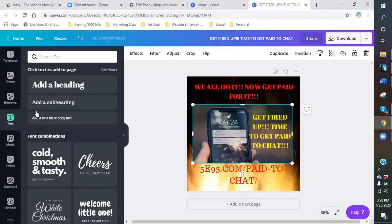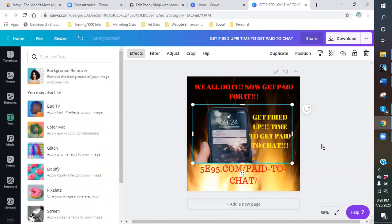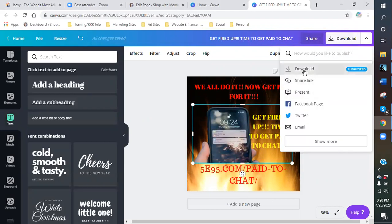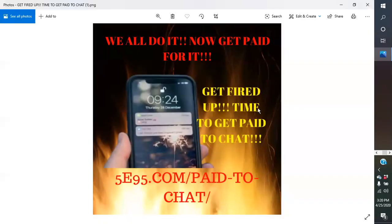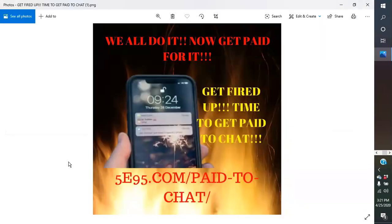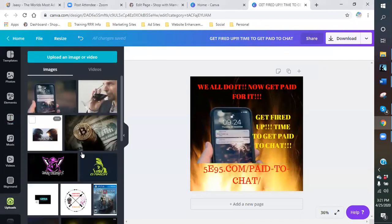Now, with me, like this one right here, I can actually have a filter where I can remove the background. And so that looks a lot better. But that's one of the paid features. So now I'm going to download it, and I'll let you see what it looks like without that background on it. So see, now it just looks like fire coming out. So now that looks better, because now I don't have that big box around it. But that's one of the features on the paid program, is you get to remove background images or background filters. So then you just have a clean picture.